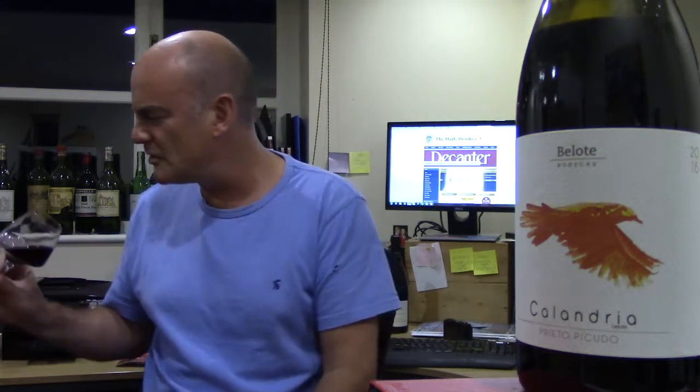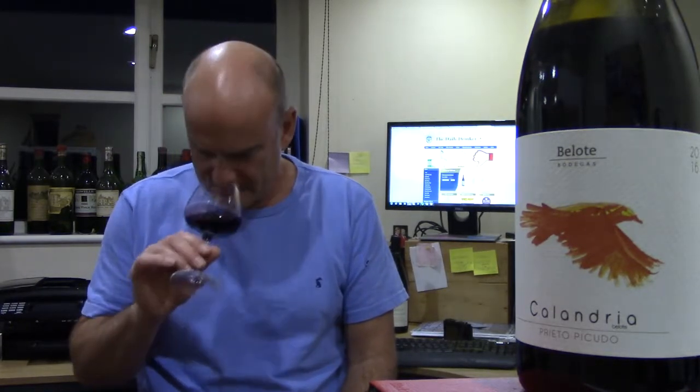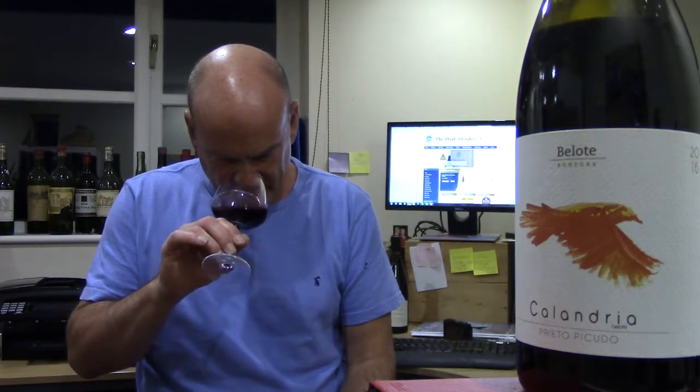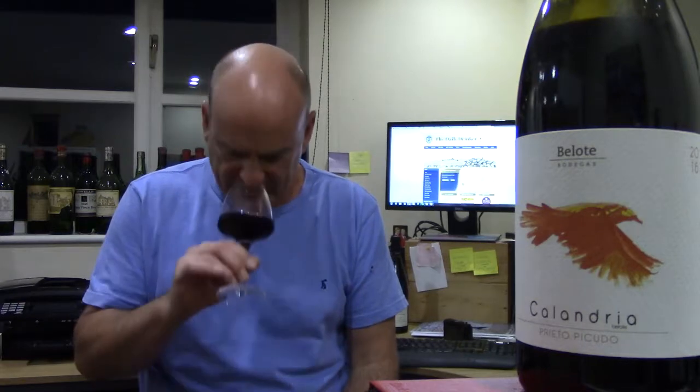Nice deep purple. It's not sort of gloopy and overly dense looking. It's got some interesting things going on in there. It's got snap to start off with. It's got this dark fruit, just picked, just ripe, sort of snappy plum scent, and then there's a smell in there like medicinal lint.